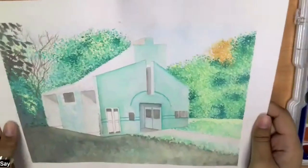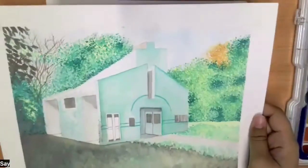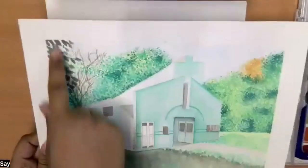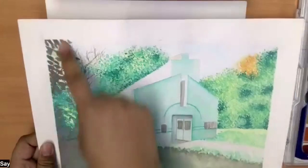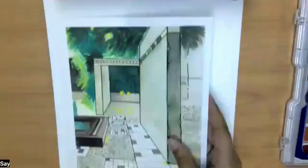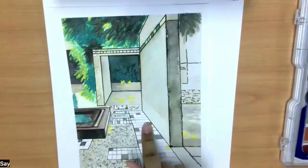And this one was a lot of fun because of all the little dots for the leaves and the trees, and doing all the shadows and light parts. I'm pretty sure that was the second week that I did. And this was another one that I did early on as well.